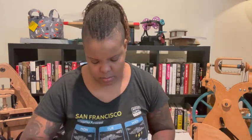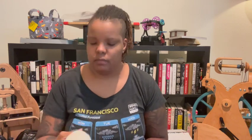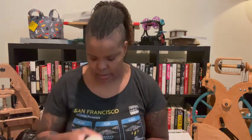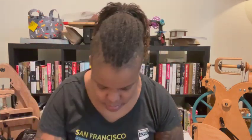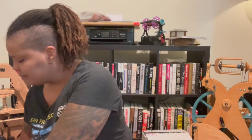Got some dryer balls. Felted dryer balls. This is awesome. I needed these because I had the plastic hedgehogs and they're dead. And a bear pop. Yay. Okay. So you see what I'm saying? Like all the stuff you get. Okay. So that's the Mountain Lake box.